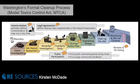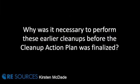From what Eleanor told us about the MTCA process in video 2, the actual cleanup of the site generally comes after the feasibility study, draft cleanup action plan, and the engineering design plans. But in this case, some cleanup has already occurred. Before we dive into those actual cleanup efforts, would you mind telling us why it was necessary to perform these earlier cleanups before the actual cleanup action plan was finalized for the Chlor-Alkali area?